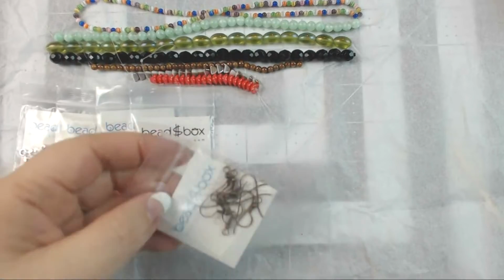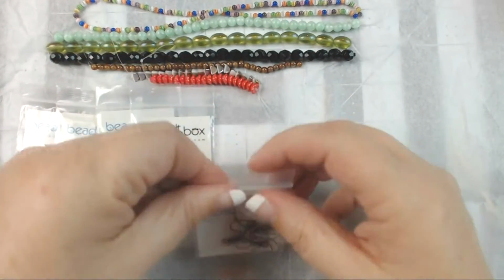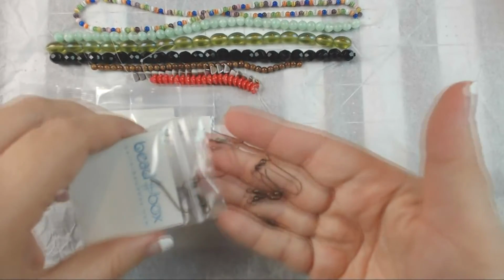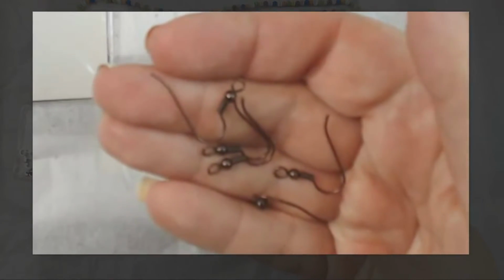Brass ear wires. Okay, you never have too many ear wires, for sure. I'm going to take these out just to get a better look at the color. So these are the dark antique. So they'll go with, well, actually they're brass. They're not antique, they're brass.